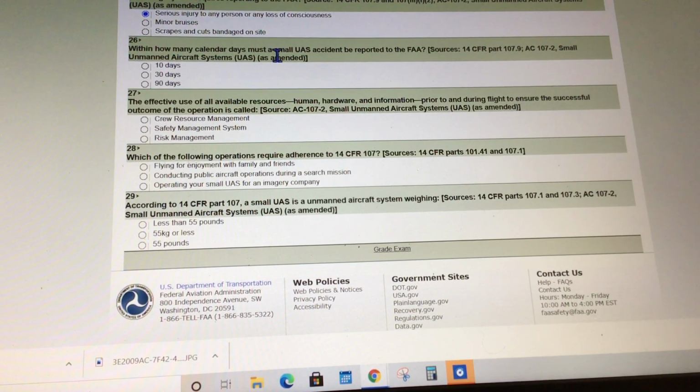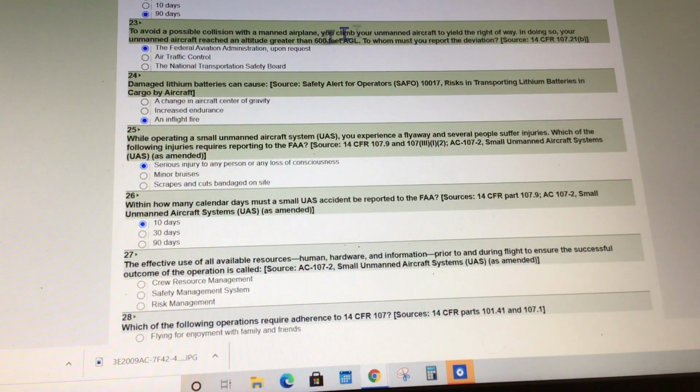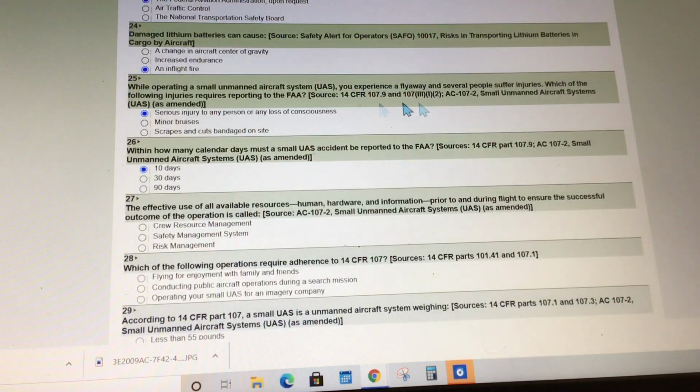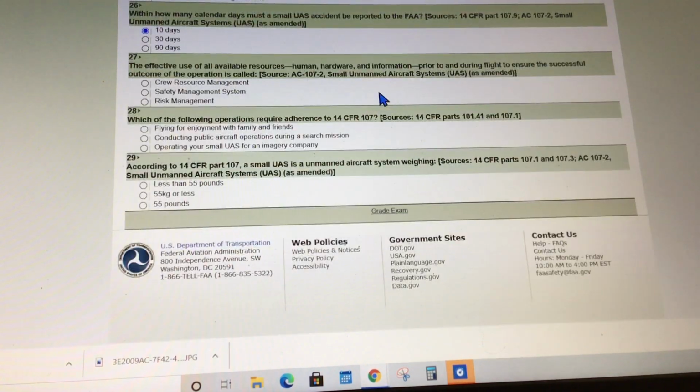26. Within how many calendar days must a small UAS accident be reported to the FAA? So this is an actual accident, so it has to be within 10 days. Not to be concerned with incident. This would be an incident. If you get your head chopped off, that would be an accident. Okay, let's go with 27.